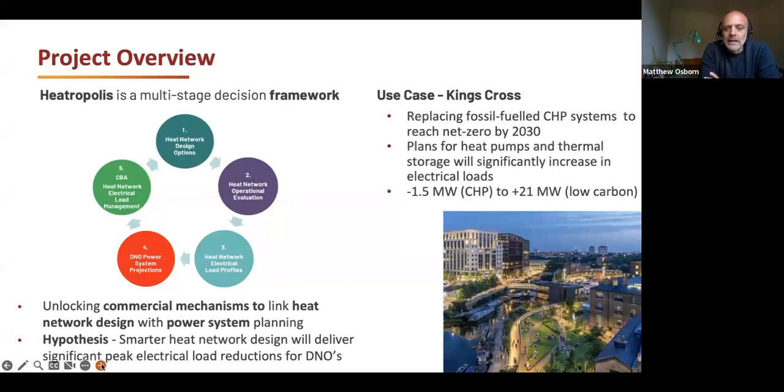We start by looking at heat network design options. We evaluate and model how they would operate, and we look at the projected electrical peak load profiles that they produce. We then develop a power model to project the uptake of demand across the DNO area, and then we assess the cost implications that improved electrical loads could have from better management of the heat network.